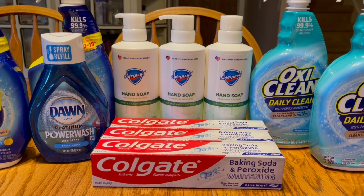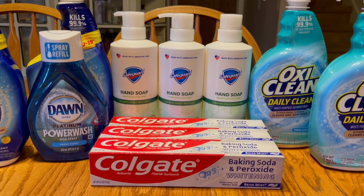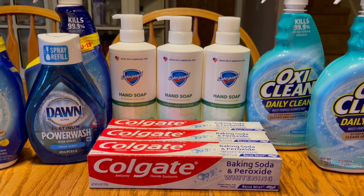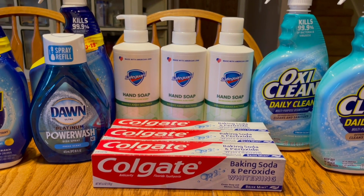But I'm actually happier that I got the Safeguard soap instead because I love this stuff. And it's a huge bottle for $3. So those attached to that coupon, they are $9, and then the $5 coupon comes off, making it $4 for 3 things of hand soap, which I think is a really, really good deal.